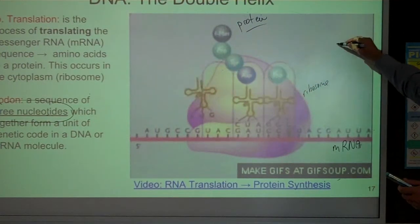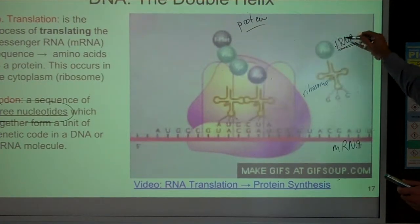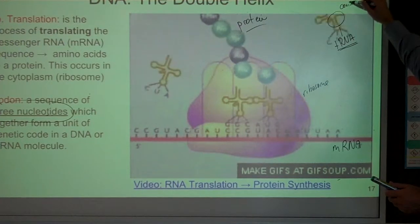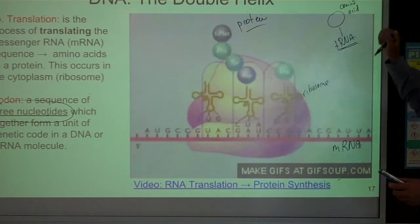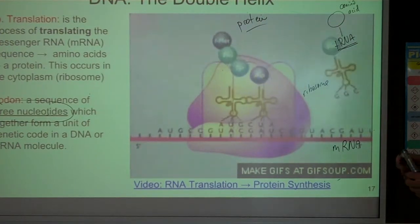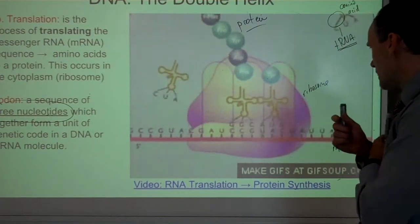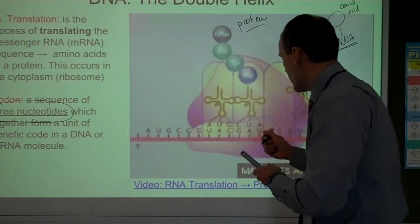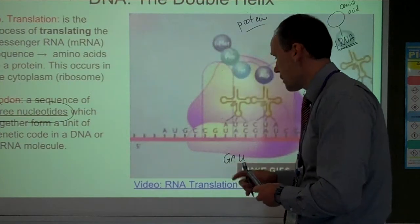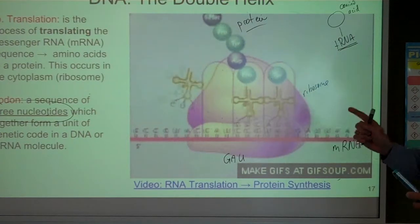Okay, and so why is this important? What's this little doohickey doing? tRNA, who's just flying around? tRNA plus amino acid. Now, watch closely. Right, now let's see. I've got to look closely. G-A-U. Okay. G-A-U, which remember is kind of like a T. What is the complement of G-A-U?